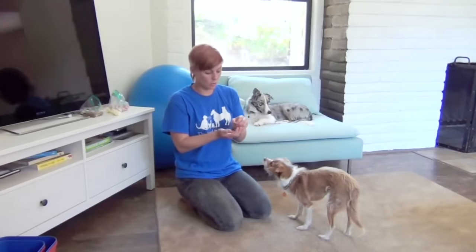I first set up training sessions where the dogs could learn to interact through the barrier with guidance and reinforcement. Here I am throwing a treat behind Wish so I can test to see if she'd like to approach the puppy again or if she would prefer to have a break.